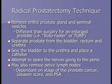We may also remove pelvic lymph nodes. Those are nodes that are in the pelvis of the body where prostate cancer may spread to. Whether or not we remove the pelvic lymph nodes is dependent on the stage of the prostate cancer, your Gleason score, and your PSA.